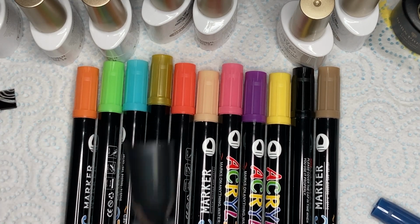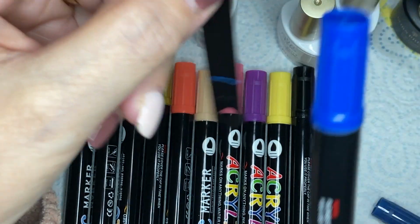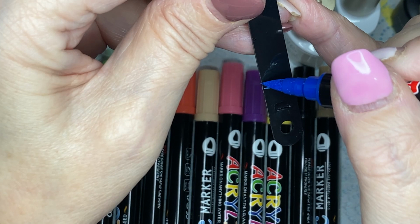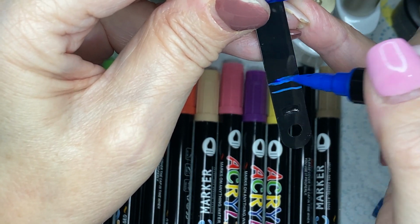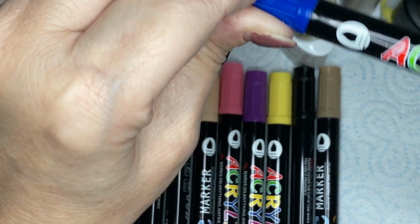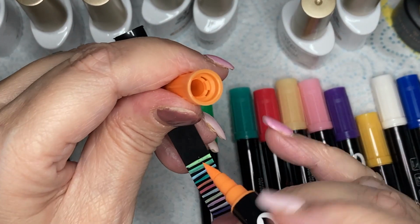Right, I've got a black swatch stick. I just tried it and it works well. So that's this end of the blue. And then the other end. Put your tops on straight away, it says. I'll do all the lines and I'll come back and show you what colours we've got. So this is the last colour.